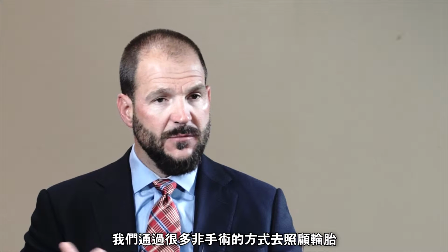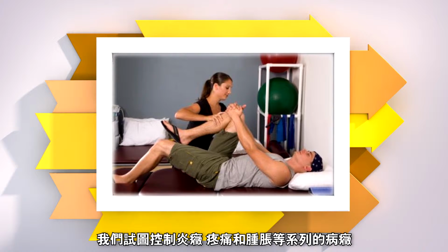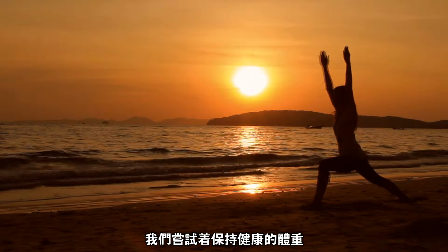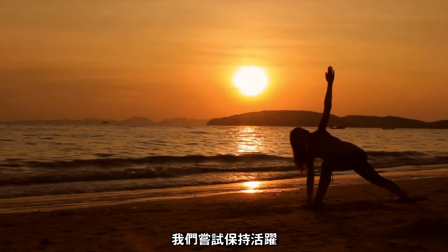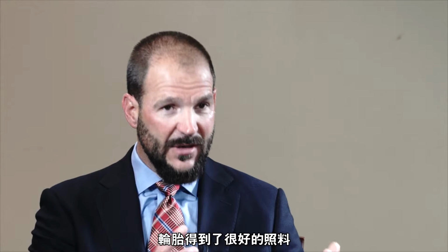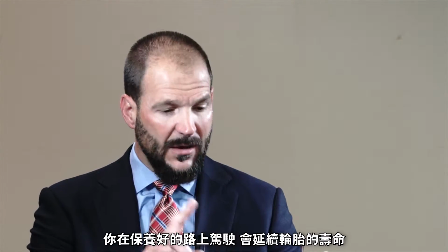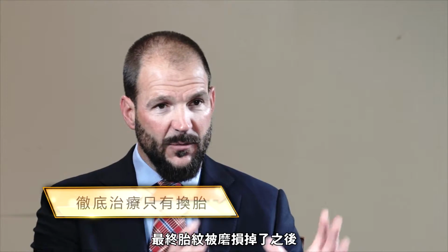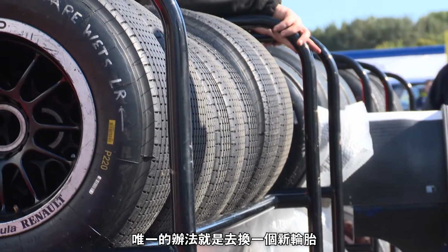And so many times what we're doing is we're taking good care of the tires on the non-operative side. We're trying to, again, control the inflammation, pain, and swelling that goes along with that. We're trying to maintain a healthy weight. We're trying to stay active in order to maintain the health of the joint or that tire. A tire that gets good care, it's rotated regularly, the air pressure is appropriate, and you drive on groomed roads, it lasts longer. Ultimately, when the tire is worn out, the only way to replace that tire is to get a new tire.